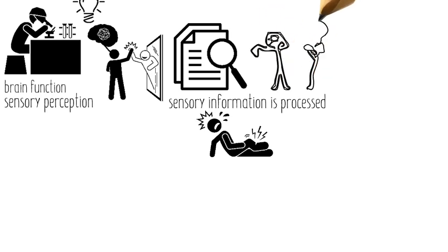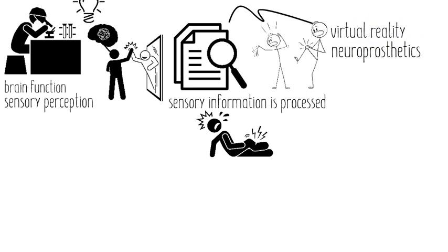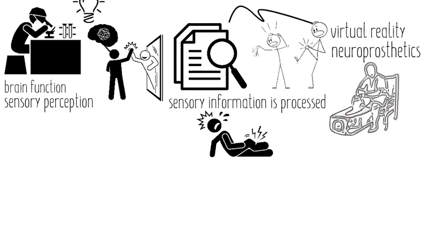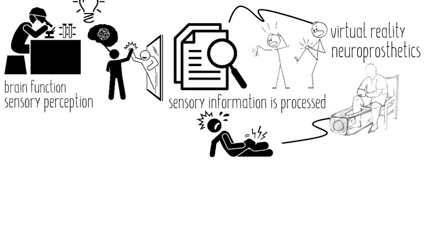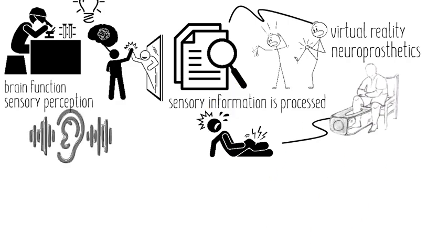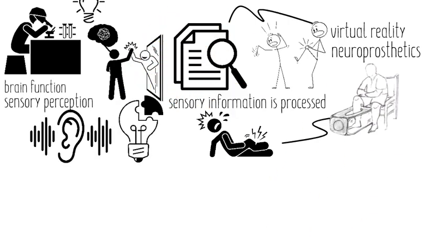Researchers are also exploring new treatments and therapies based on these insights. Innovations such as virtual reality and neuroprosthetics are being investigated as potential ways to manage phantom limb syndrome and improve outcomes for individuals experiencing this condition. Hearing from individuals who live with phantom limb syndrome can provide a deeper understanding of the condition.